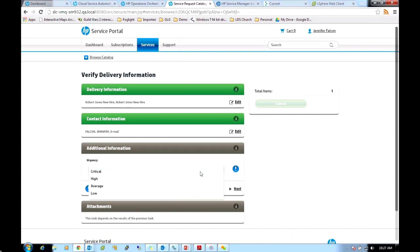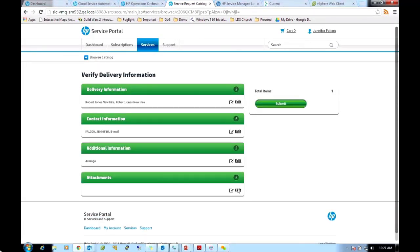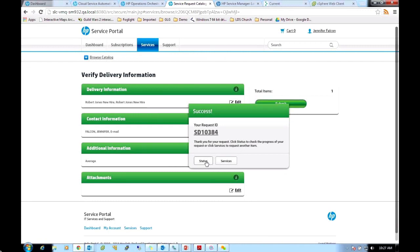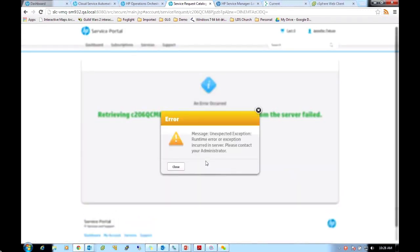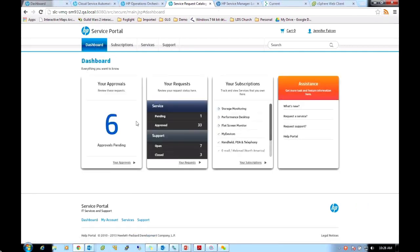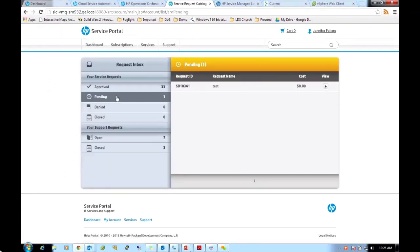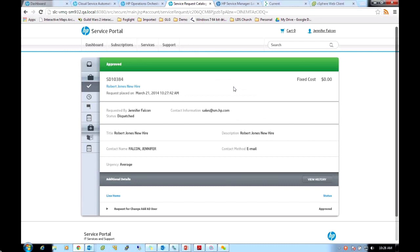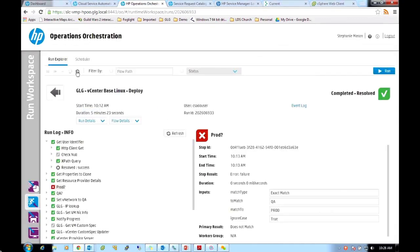Email is fine. Our urgency, if we had any attachments that we needed. And then we can go take a look at the status. Awesome. Let's go see. Okay. So it was just a problem with giving us our approved interface. Our status is dispatched. And I know from experience that if our status is dispatched, that means that it's going to kick off the orchestration flow.